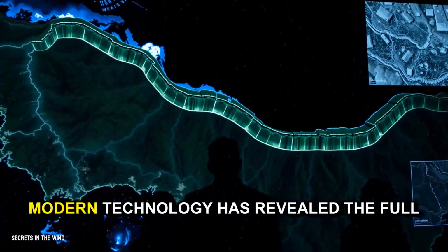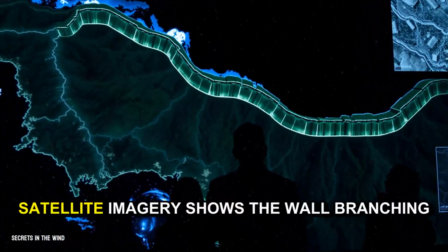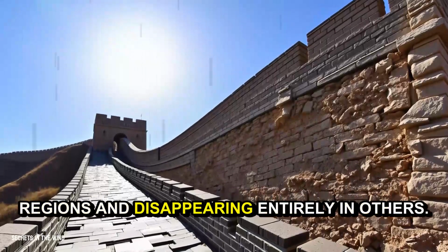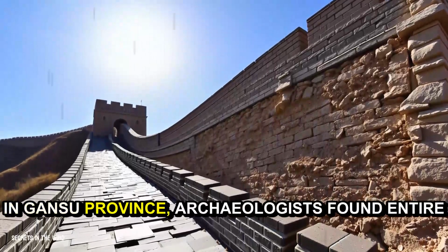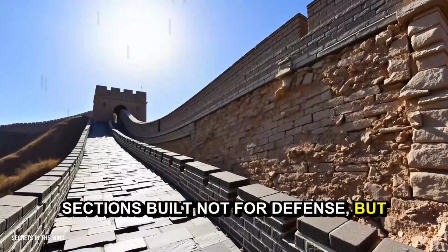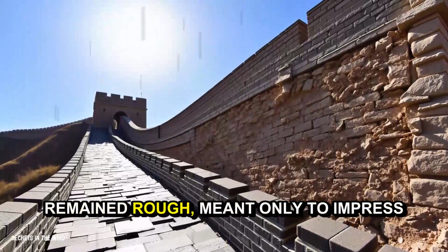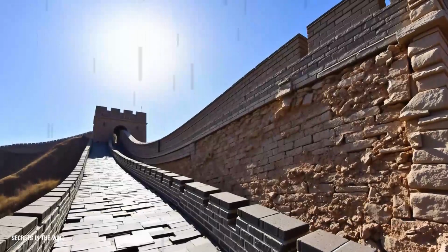Modern technology has revealed the full scale of the fabrication. Satellite imagery shows the wall branching into multiple parallel lines in some regions and disappearing entirely in others. In Gansu province, archaeologists found entire sections built not for defense, but as ceremonial facades, their western faces carefully constructed while the eastern sides remained rough, meant only to impress travelers arriving from the Silk Road.